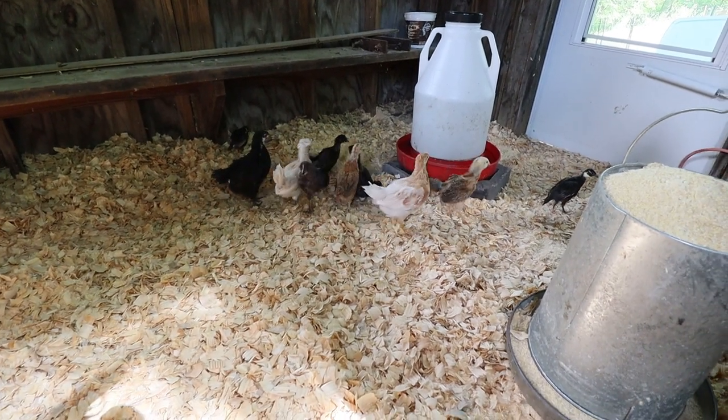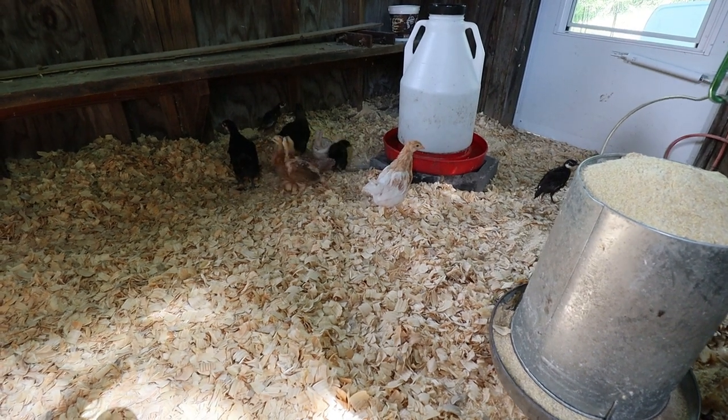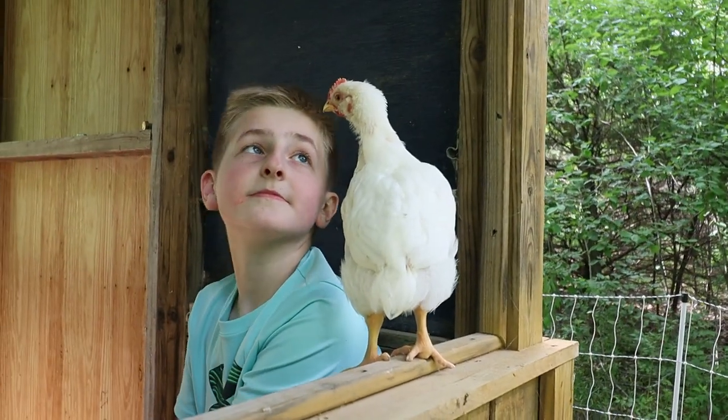What do you guys think about this big old area you got? Like, there's so much space to run. Back to the pheasants. There's so much room for activities. So much aerobics in here. So many activities. What's going on?